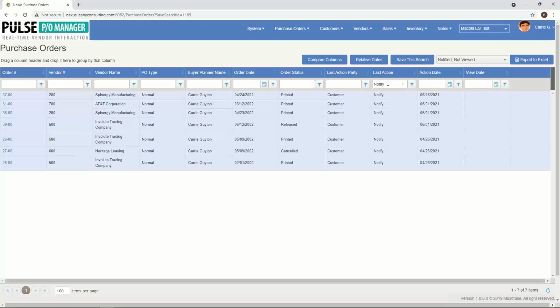And on here, I just want to show you an example of how I build this. This can be built and modified in any way that you would like. In other words, I could narrow it down to just those that were notified by a certain buyer. And in this case, it shows the last action was notify. And then over here under the view date, if I click on my filter icon, I don't know if you can see the highlighting there, but all the other lines are gray. This is showing is null on here, meaning of all the actions that were notified, I want all of those that do not have a view date in them. And this shows me the list of items that the vendor has yet to view.